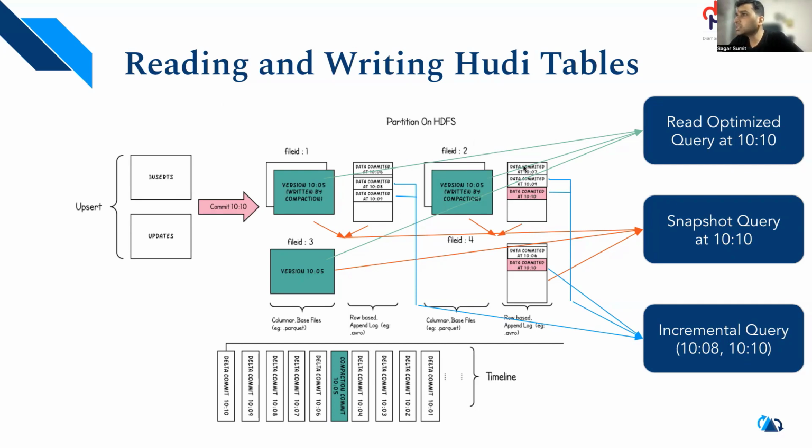What happens here is that a new file slice is produced. When you're doing a read optimized query at 10:10, you're basically reading these base files. That's it. You are reading base files for each of the file groups. You're not reading the log files. But when you do a snapshot query, while reading, the base files and the log files are merged together to give you the latest snapshot. And essentially, what you'll get is also the updates that were done at 10:10.